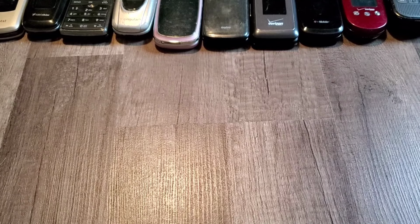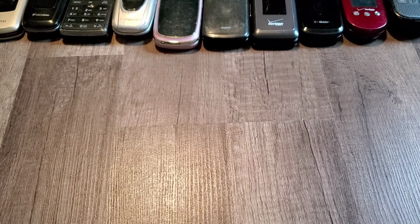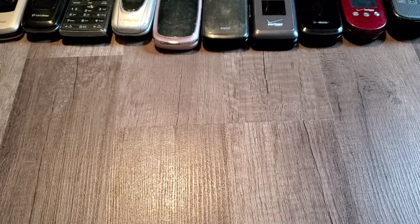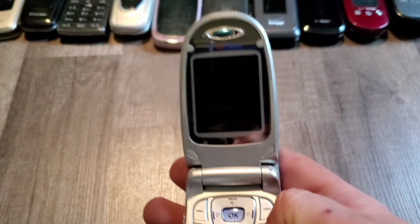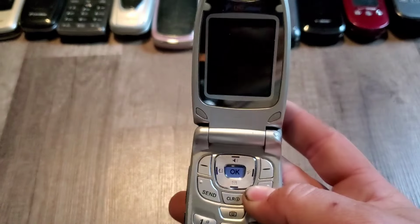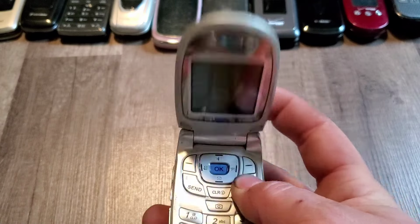Alright. And then we got a Samsung SGH-UX145. So this is the USA version of the VX. Here's the UX, a little different design, but same concept. Same keypad and everything. Looks like it's dead. So there's that one. Put that in the charge pile.